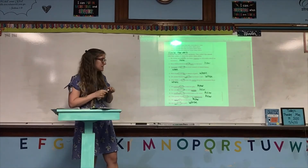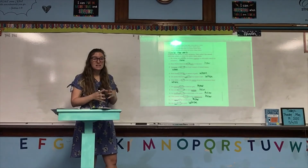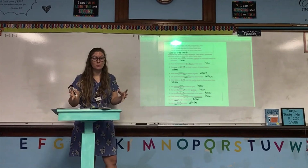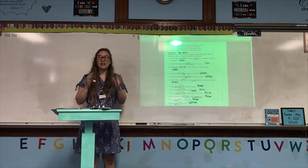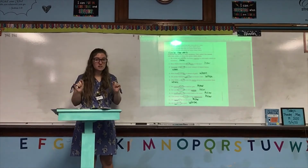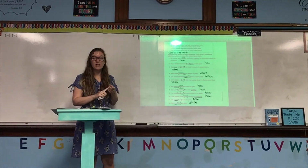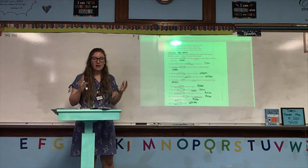Okay, so you can see that the adverb is not always right next to the verb. Sometimes there are several words between. So the easiest way to figure out which word is the adverb is find the verb first, and then look for the one word, not the phrase, that tells when, where, or how that verb happened.